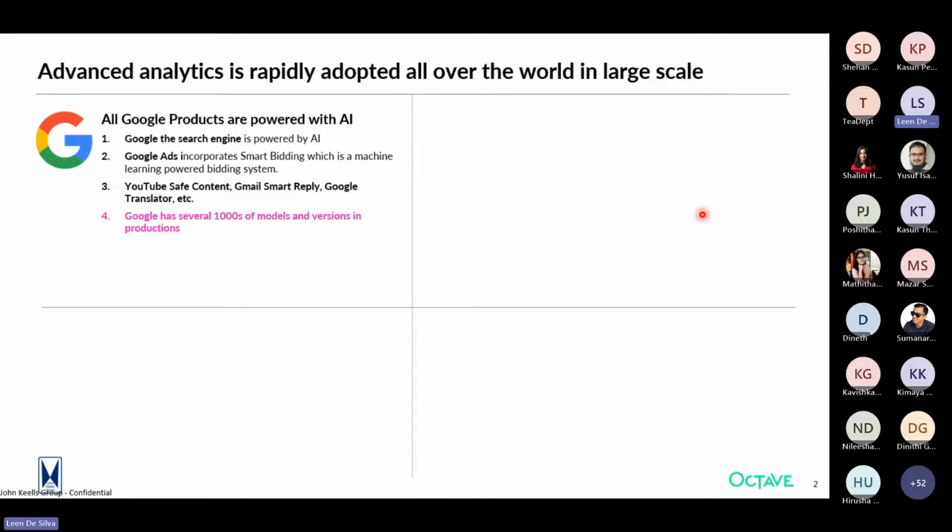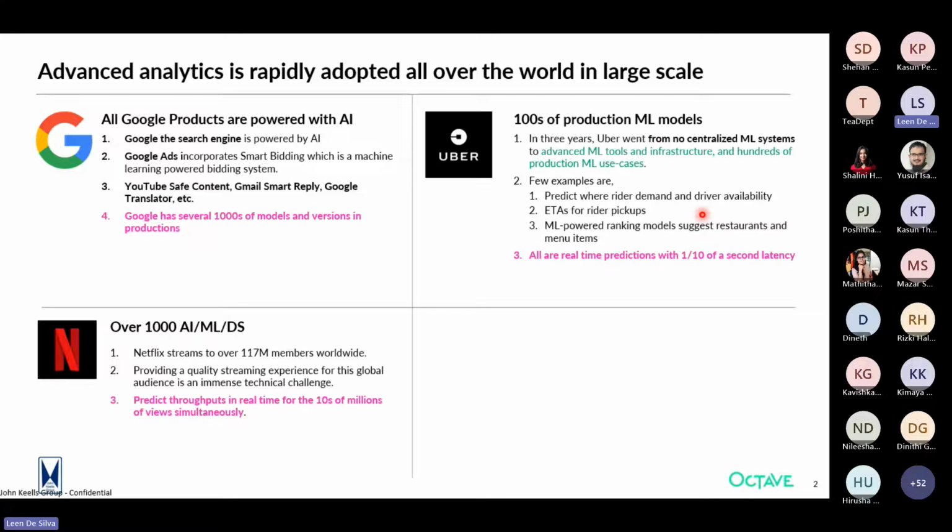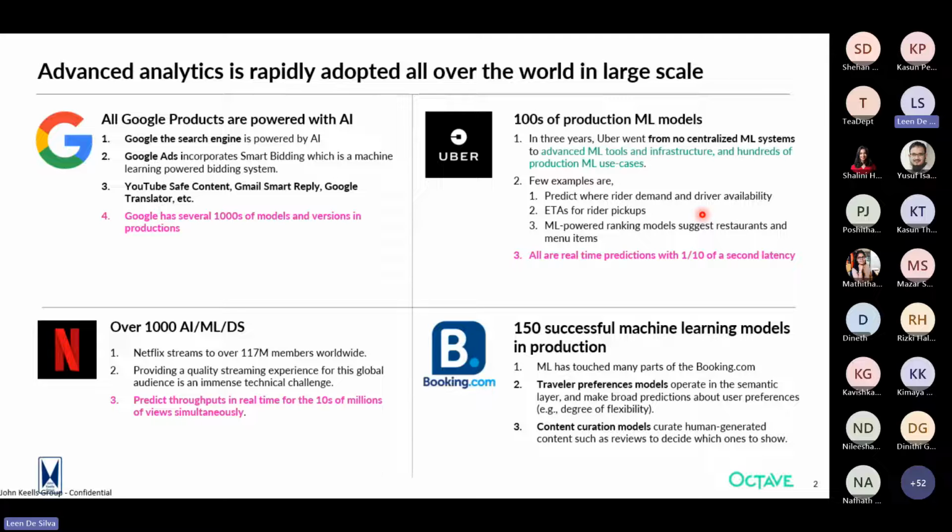You might know that in the current world, all the applications, all the big businesses out there, are using advanced analytics, AI, machine learning. We are in the LLM world. So Google, Uber, Netflix, Booking.com, all of these big businesses use thousands and thousands of data points to understand their customers and provide personalized services, so that they will earn a competitive edge compared to their competitors, and by providing a unique value proposition to the customers, they will thrive in this world.